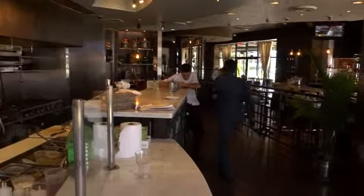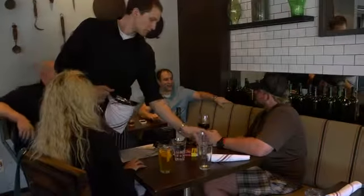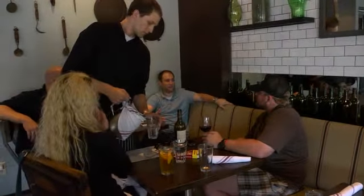I love the watermelon salad. It's so good for summer. I always seem to get that when I come here. And then otherwise, the flatbreads are awesome, and those are great for sharing, too. Really, the snacks never disappoint.